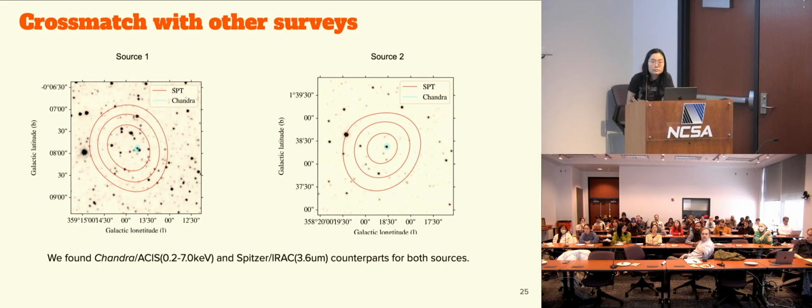And in a binary system, though, isn't the X-ray still dominated by the red dwarf? Sorry? These are binary systems. So for a binary system, doesn't the red dwarf dominate the X-ray emission? X-ray, no. It's coming from the shock of the white dwarfs. Okay. We should talk more. Yeah. Thanks for the comments.